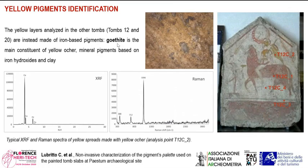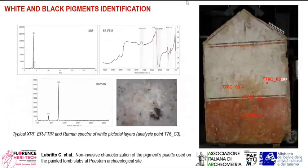Calcite is the main mineral in the white layers on the wall of the analyzed tombs, while Raman allowed the identification of carbon black pigments on the black pictorial layer of the tomb.